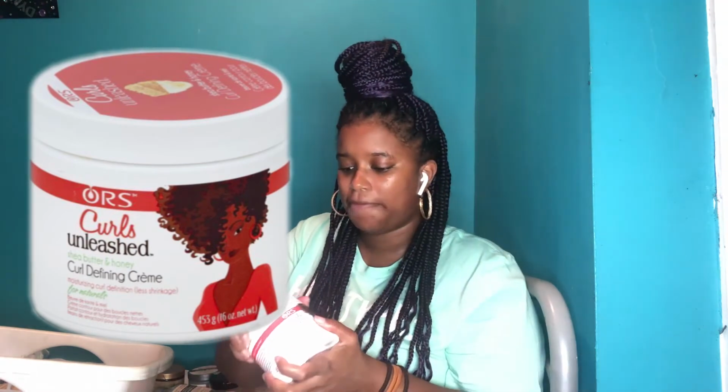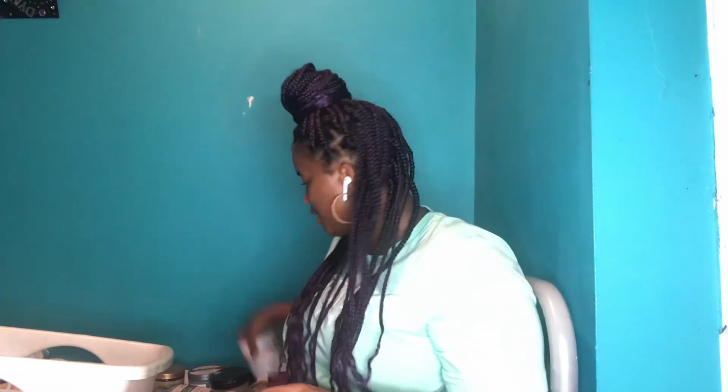Another product is their Shea Butter and Honey Curl Defining Cream. I haven't used this yet at all. Literally, it's still full to the top, so I can't tell you anything about that. Oh, I forgot about their leave-in cream. This is Curls Unleashed Coconut and Shea Butter Leave-In Conditioning Cream. I don't know why I couldn't say that.